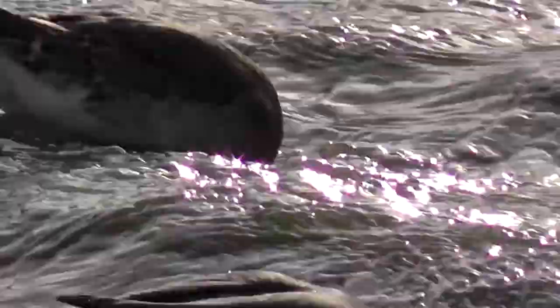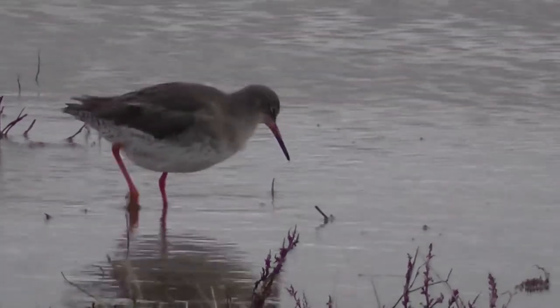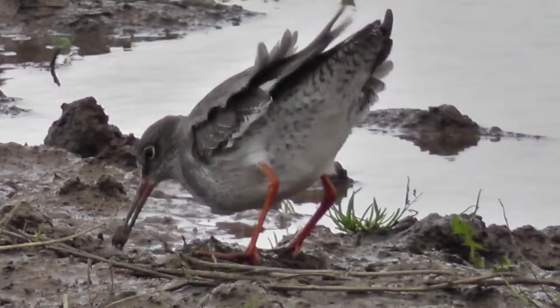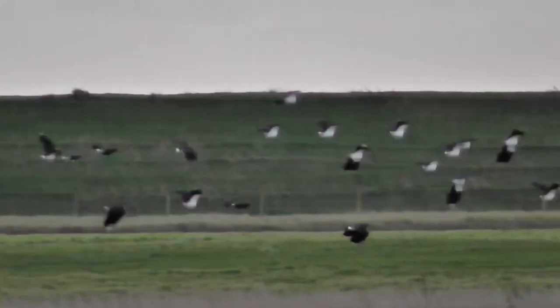Also got godwit on view. I think this is a bar-tailed godwit. Not many though, just the odd one here and there. And also redshank. Actually nice to come out and see some waders.